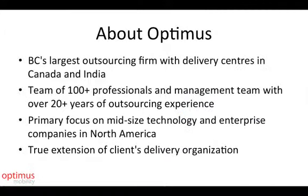About Optimus. Optimus is BC's largest outsourcing firm with delivery centers in Vancouver, Canada and New Delhi, India. We're a team of over 100 professionals and a management team with over 20 years experience in outsourcing. Our primary focus is on mid-sized technology companies and enterprises in North America.